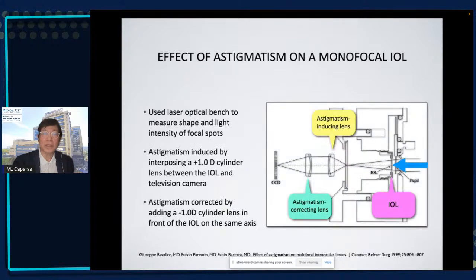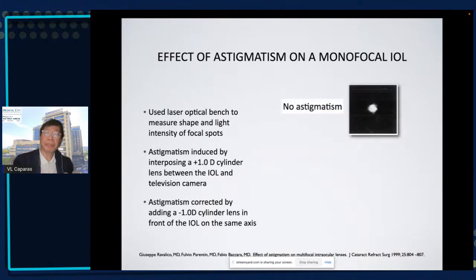But let me show you this. Let me just show you this experiment that was done more than 20 years ago. They used a laser optical bench. They induced astigmatism by putting a one diopter cylinder between the IOL and the camera. And the astigmatism was corrected by adding a minus one to correct the plus one cylinder in front of the IOL. Okay, so what did they see?